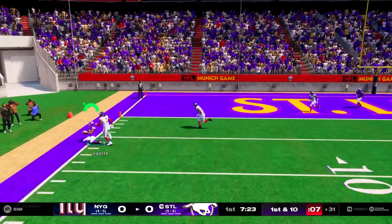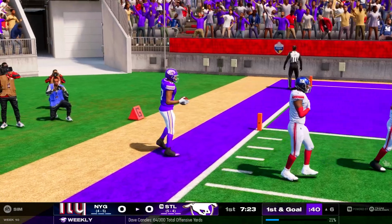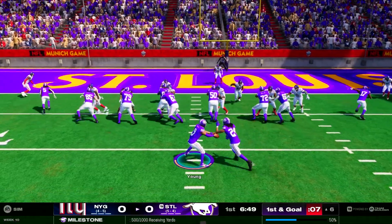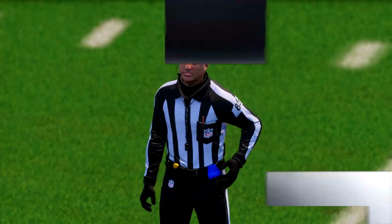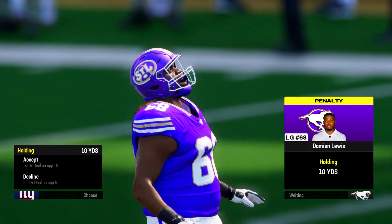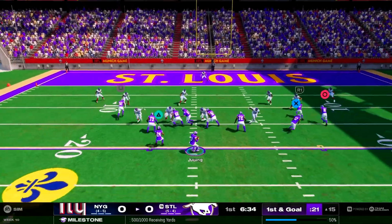Bryce Young throws this one up. Xavier Legette with the big play right there, all the way down to the 6, and that is just a nice drop in the bucket throw from Bryce Young. Come back here, hand off to Jonathan Brooks. There is a penalty here, and this is going to be a hold, and this is going to set them back a little bit here, 10 yards, but that does give them kind of more space to work with.